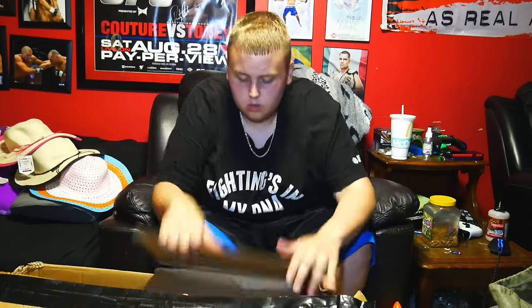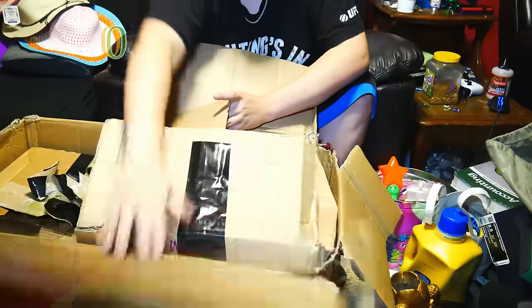Alright guys, got the next box, but before we get into it, two wicker looking hats. They're right on top. I mean, they both look new. Oh, there's three actually. One of them has the tag, so it's brand new. This one has only a $5 price tag on it, but still, brand new hats. That's cool.